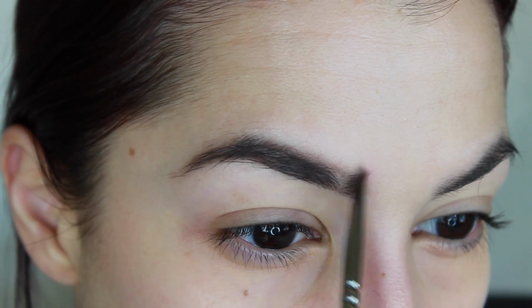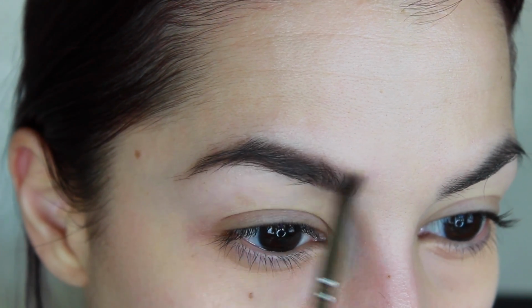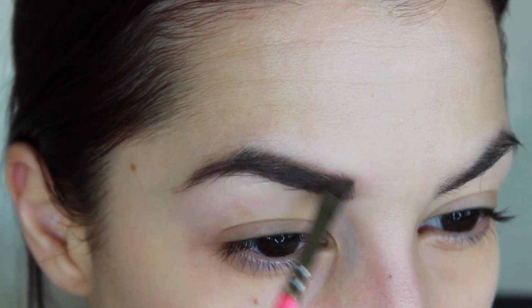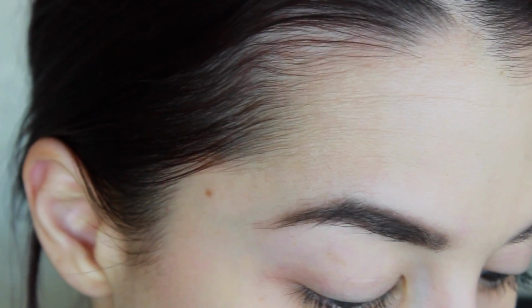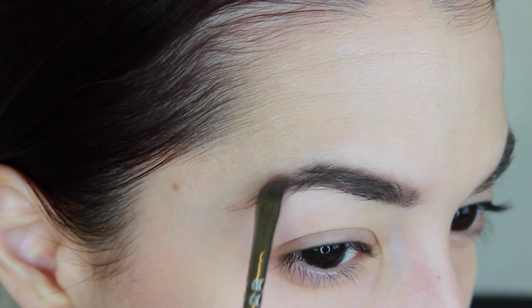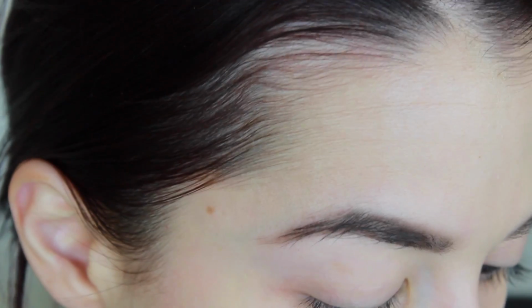Now I don't like to go in too heavy in this inner part because I like it to be kind of natural. So I just kind of go back and forth like this, just to get that product right into the hair. And again, take a little bit more powder and go around everything else.